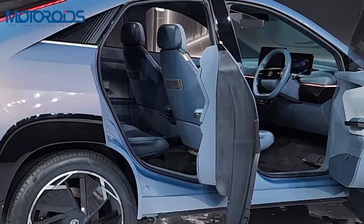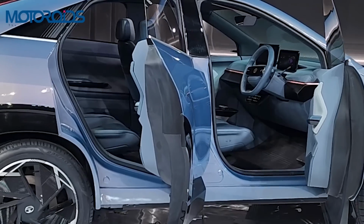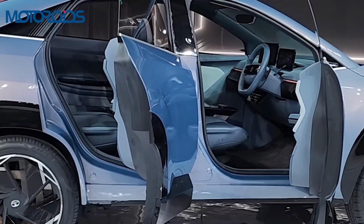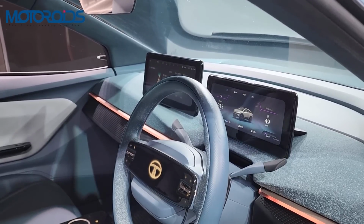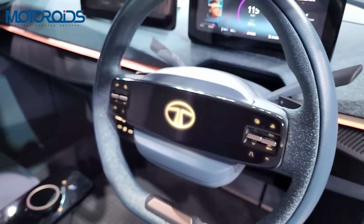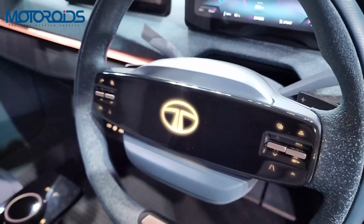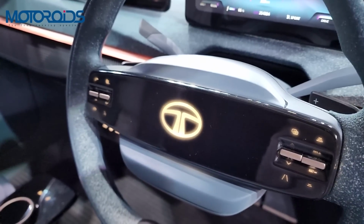On the inside, the atmosphere is evolved, clean and fuss-free. This is one of the neatest dashboards you will ever come across. And the idea here was to keep it driver focused but without alienating the passenger. The steering here is an all-new 2-spoke unit with an illuminated Tata logo, and this will be a highlight for future Tata cars as well.